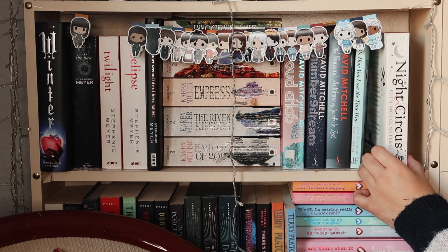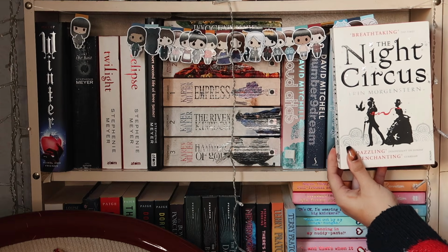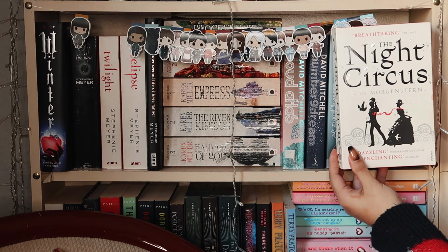And we have The Night Circus by Erin Morgenstern, which, as you guys know, is a book that I don't like, but I thrifted this copy. Once again, a sought after random paperback, and this one is the white one.